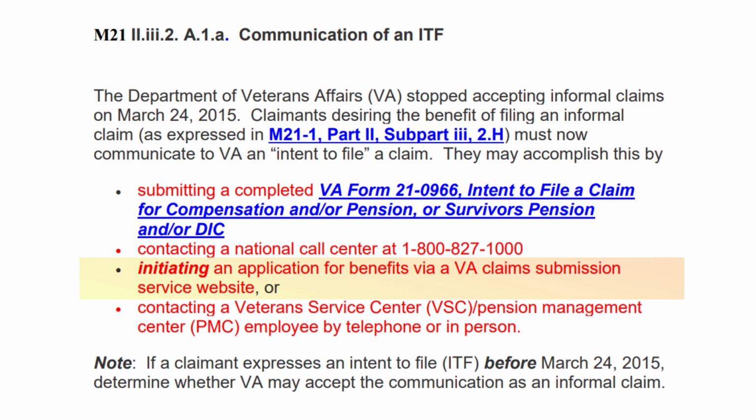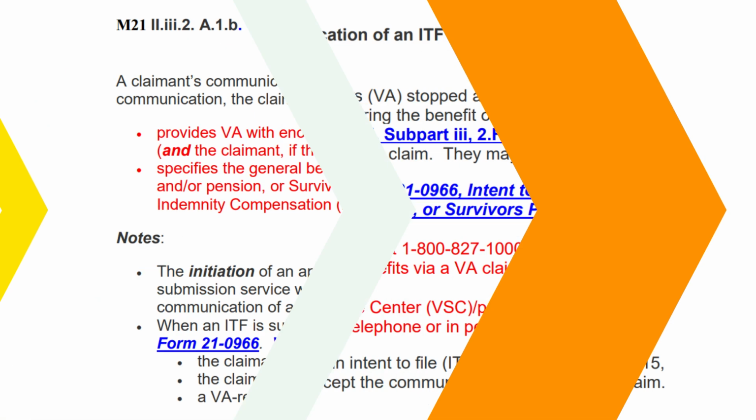Okay. The last one, contacting a Veterans Service Center, Pension Management Center, PMC employee by telephone or in person. So, Veteran Service Center, VSC, that would be your local regional office. If you go in there, they should have a room called public contact, and you can go in there and do your intent to file, is what they're saying. Now, slide number two.